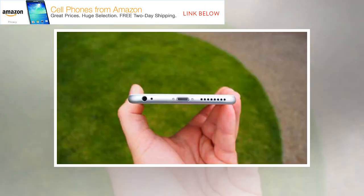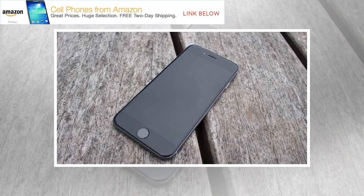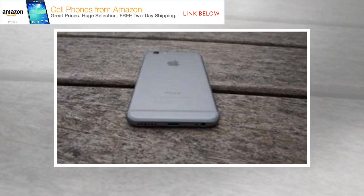Tap twice on the home button and the entire top of the screen jumps down, bringing all the hard-to-reach areas into your thumb's range. It works on every app that works in portrait mode too, so you can easily get to the address bar of a browser without a problem.